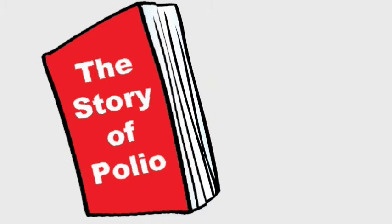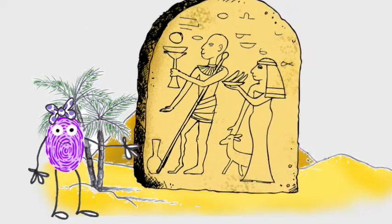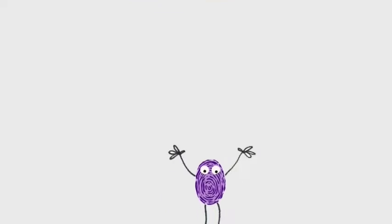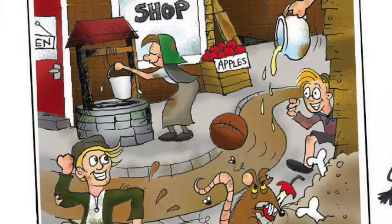We can trace polio back to ancient times. This ancient Egyptian stone tablet shows a priest with a withered leg. And many people throughout history were thought to have polio, even Roman Emperor Claudius. When life was dirty, nearly everyone caught polio as children.